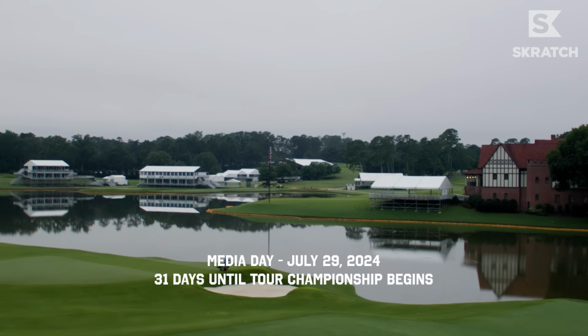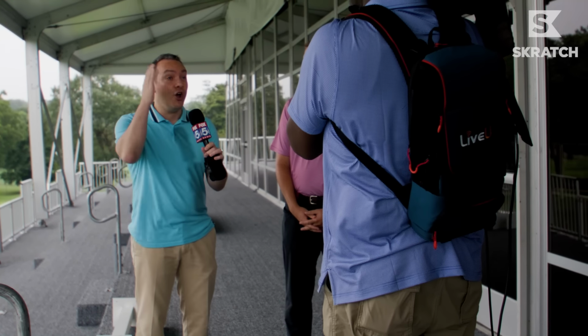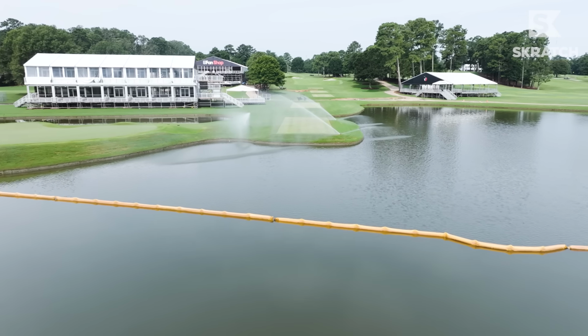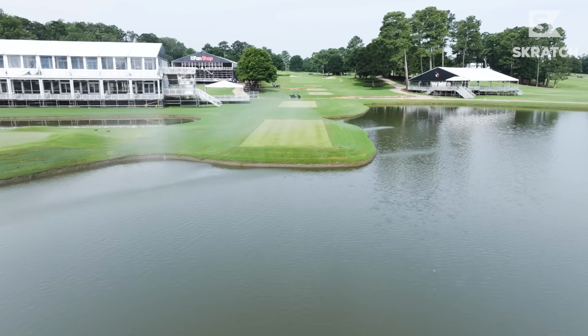Good morning. The course looks amazing, and I'd forgotten that when we were here last year, we kept saying right after the Tour Championship is over, all the work is going to begin. So this entire year has been super busy out here at East Lake, but now it's wrapping up just in time for the Tour Championship.